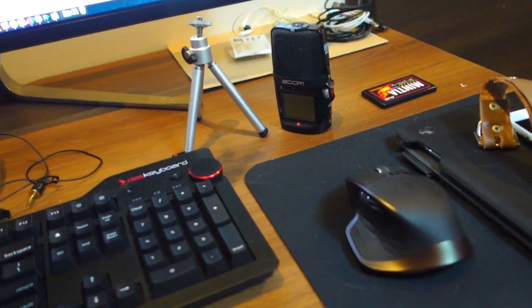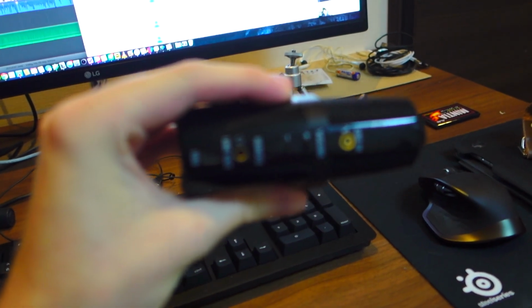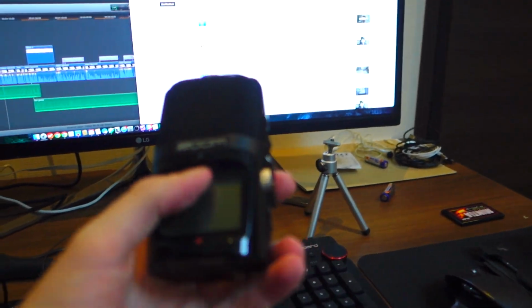But most of the time I'm just having this somewhere near me, and I plug the microphone inside here. Can you see it? Is this focusing? No, it's not focusing. Anyway, I plug it inside here. This is the Zoom H2N. So this is recording my audio, and then I put it onto my laptop and then inside Final Cut.